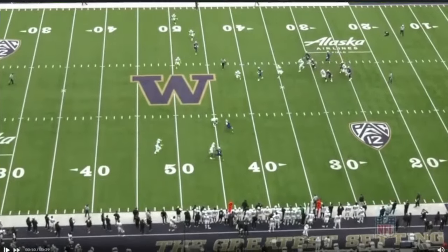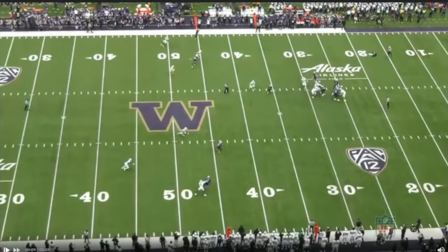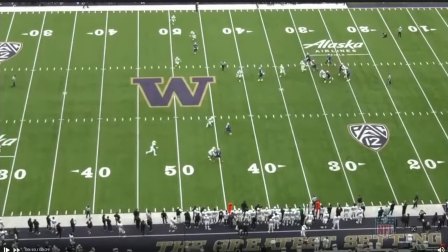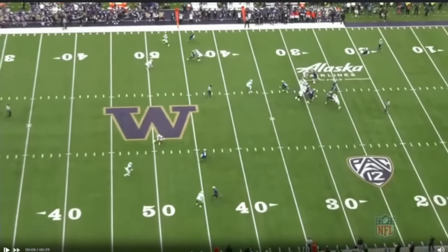Boom, put the ball on the outside number, right? He's trying to tell the receiver where to go. Hey, closest defender is inside. I'm going to put it on your outside. Turn outside. Turn outside. I'm trying to help you to stay away from him. Receiver turns back to the inside here, right back into the defender.